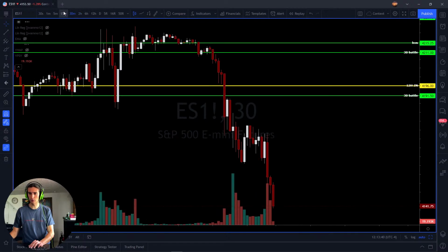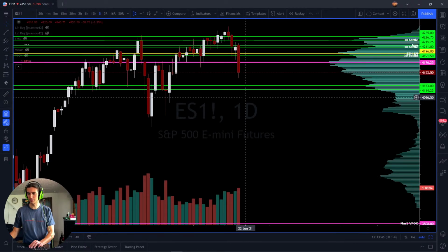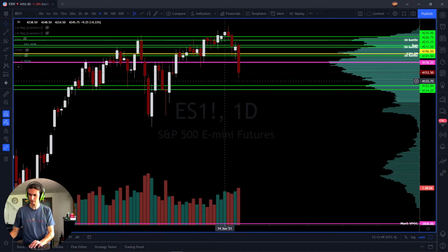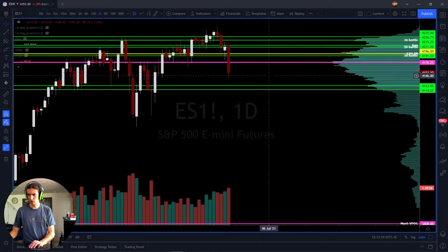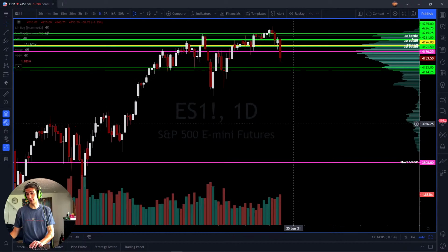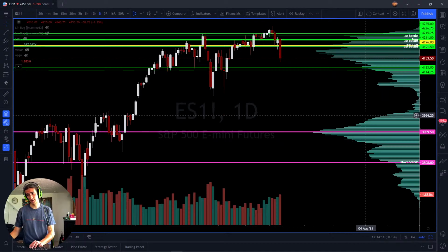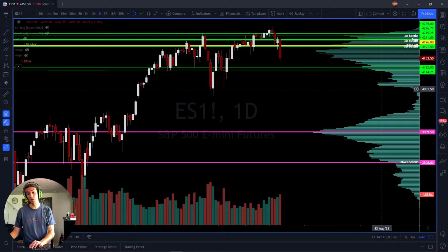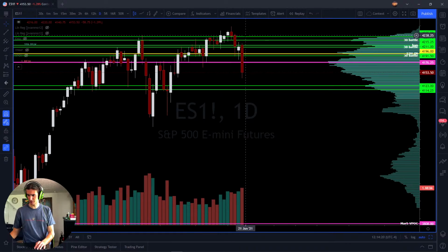On the 2-hour chart close, all the short-term time frames, we basically closed near the lows here on the ES, on the S&P futures. So this is the zone I'd be looking to watch next week. Below that, it looks as though there's a liquidity pool at around 40.65, a pretty big liquidity pool. So that's an area to watch. And below that, there's a big old single print. All this is a single print, so there's a chance we could trade through that. That's kind of where we stand overall on the S&P futures.